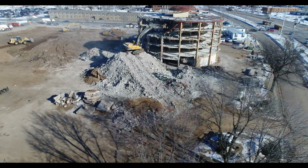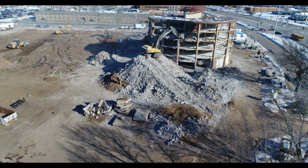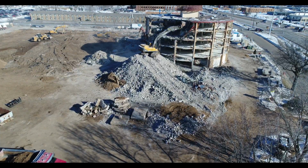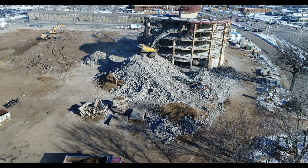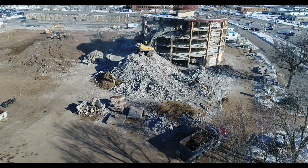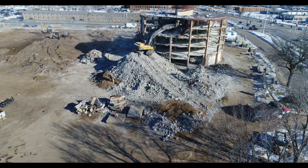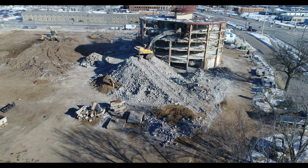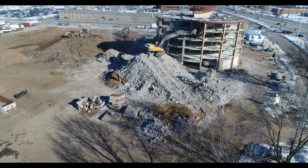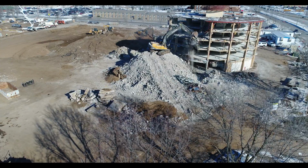Yeah, we'll get a little different angle here. But as he's working there, I imagine he's got some shadows. He's got to work in the shadows and be able to see exactly where he wants to hit. But there, he's got a good chunk off there.